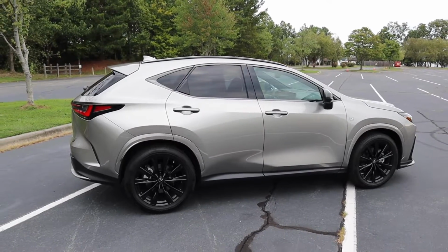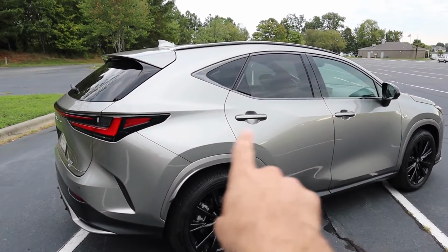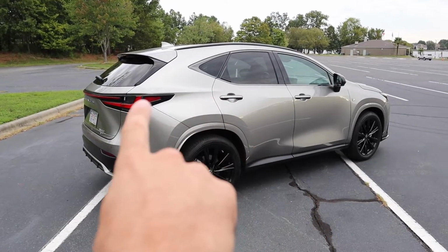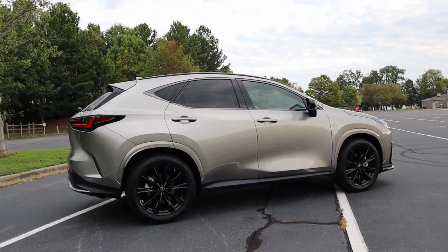And very nice lines that run down the side. There's a bunch of contoured lines in the lower section, some more lines that divide behind that rear door handle there, and then very nice arches for the fender flares, another line just above that taillight. So I think it has a really nice side profile.